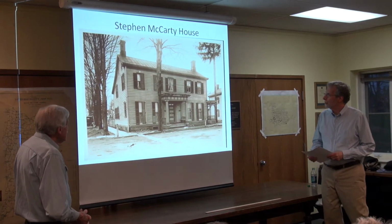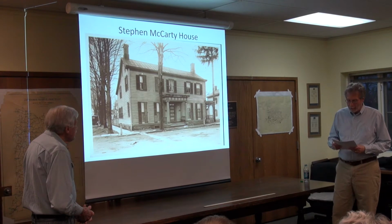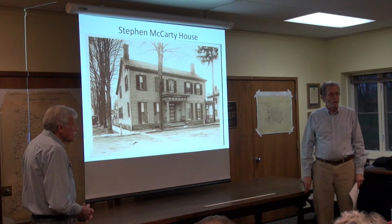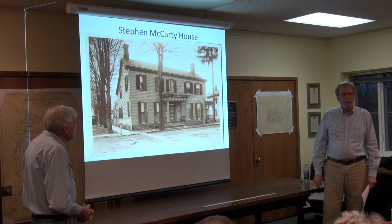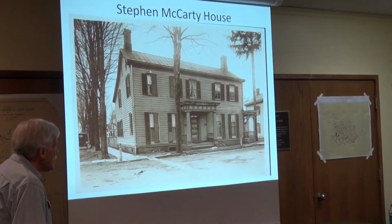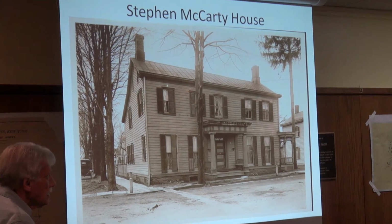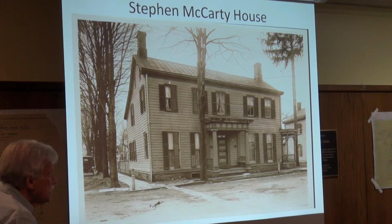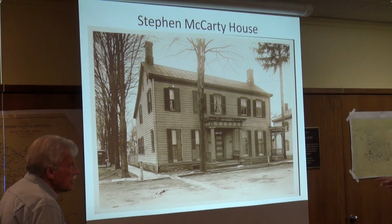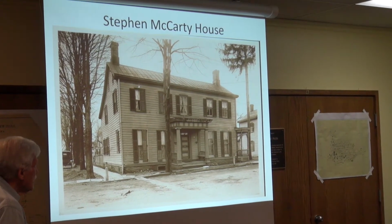Next, the house across the street, this was Stephen McCarty's house. He converted it from an old tavern into his home. Now, Stephen McCarty was the son of Daniel McCarty, who was a Revolutionary War soldier and wound up being the miller at the Beekman Mill on the east side of Route 9. And Stephen McCarty was a builder. He built part of the Dutch Reformed Church. He built the Stone Church, possibly the Lutheran Church, and many houses, including mine, along Market Street and I believe Livingston Street.